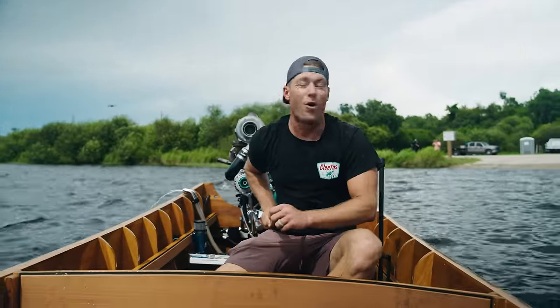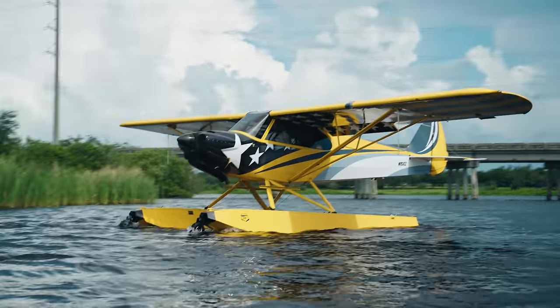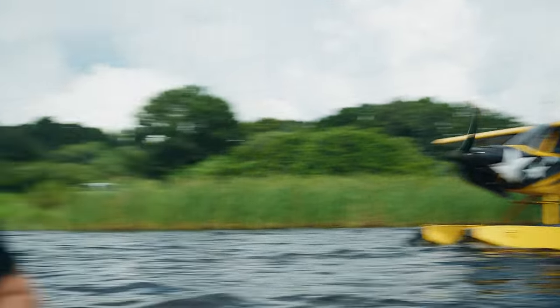We made it before the storm. We're on the water. Had a couple of things I gotta figure out, but that's part of it. We got Cleat right here in the seaplane. We're gonna do a little rip together.